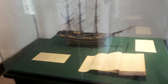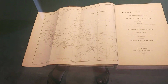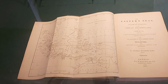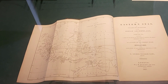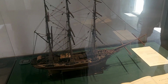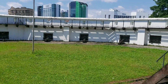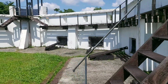So over here in the museum we have this book known as The Eastern Seas, published in 1837 by George Windsor Earl, who was a navigator with the British East India Company. This book later inspired James Brooke to explore Sarawak on his own. The fort per se is a museum now, and as you can see, it's well preserved.